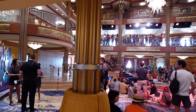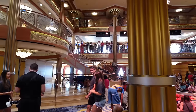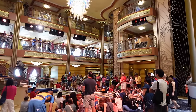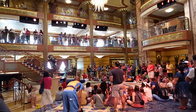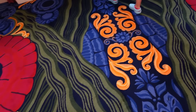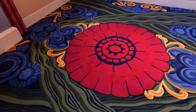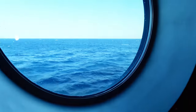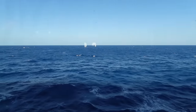I love this atrium in here. You can just sit in here all day. Maybe they're going to come down the stairs just over there. Well, someone's coming down the stairs in a moment, so we'll wait around here and see. Look at this carpet, it's gorgeous. It's just spotless, it's so clean. I'm loving these massive windows as well.